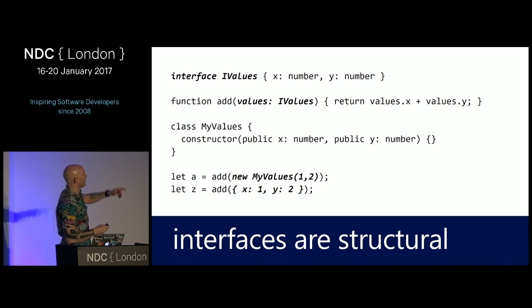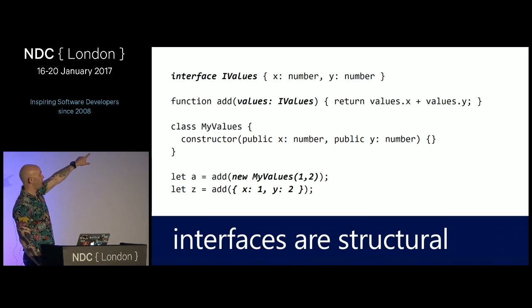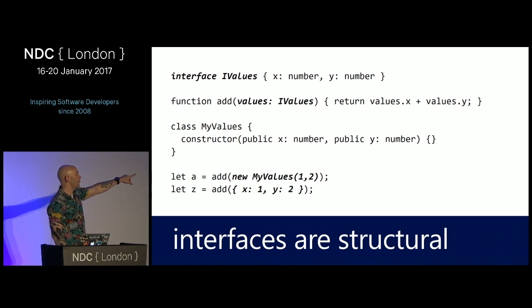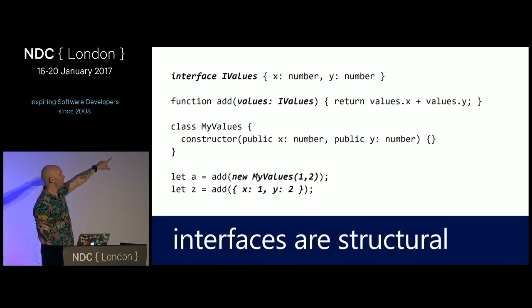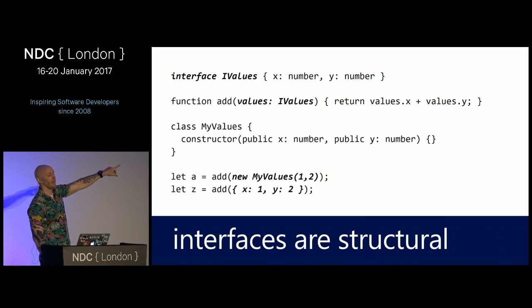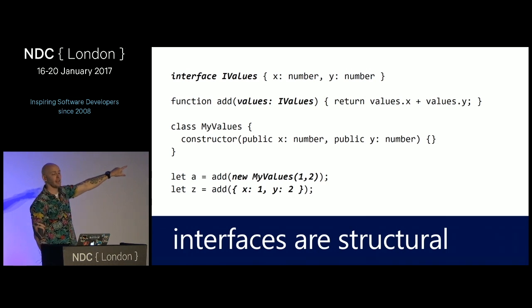So in this case, I declare I values, which basically has an X and a Y. I have a function that takes an I values. But if you look down here, I am more than happily allowed to pass in a new my values, which is a class, which doesn't actually implement that interface at all. It doesn't say implements I values. But I values says that it has to have an X property and a Y property of type number, and my values does have that. So it's going to be happy to let me pass that in.